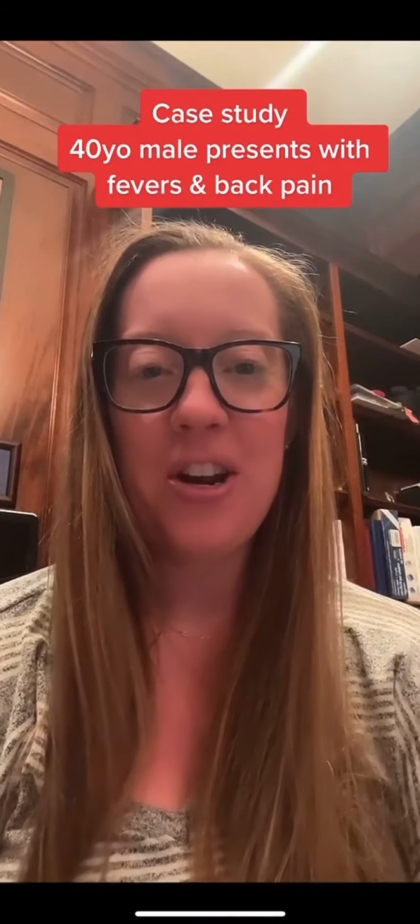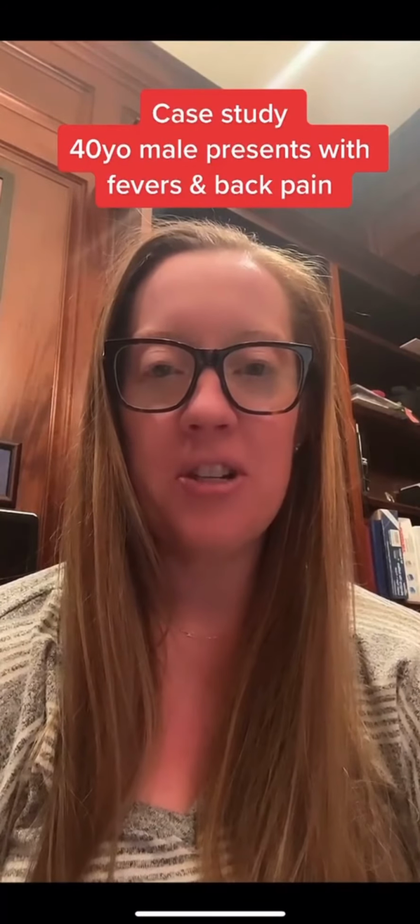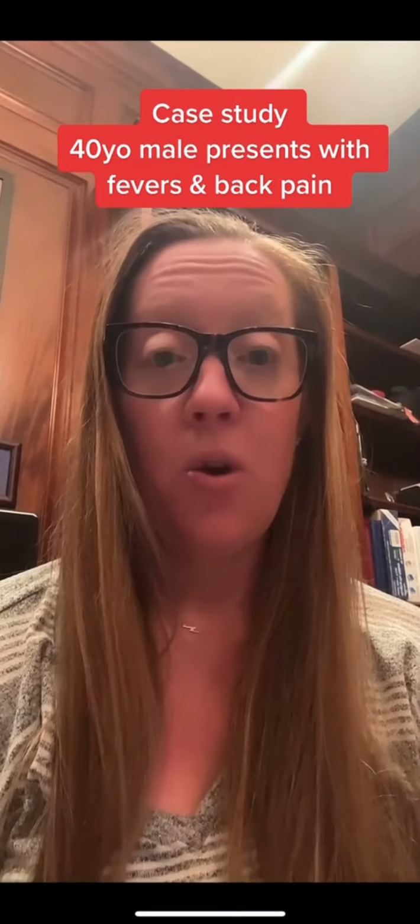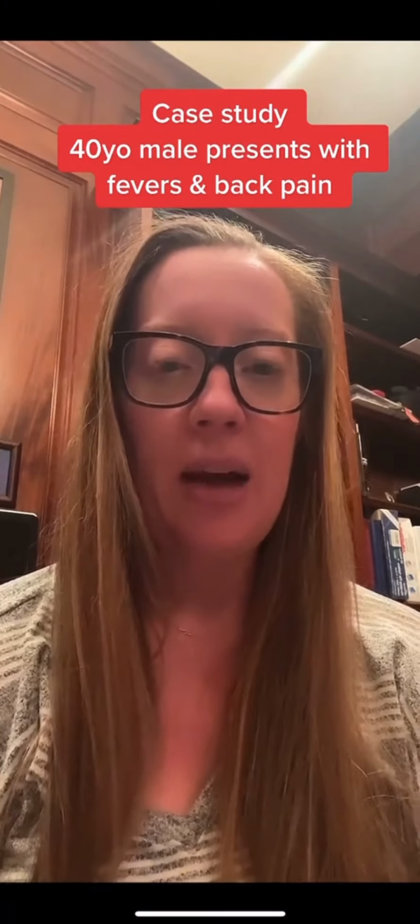Today we have a 40-year-old male who presents to the emergency department with fevers and severe back pain. Workup in the emergency department included lab studies that show a significantly elevated white blood cell count. The white blood cell count in our body is a marker of infection.